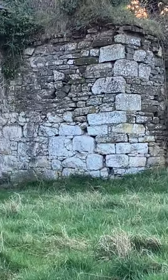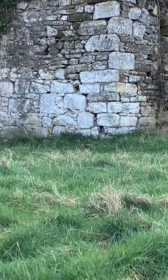Look at the old brickwork there, the blocks. Some size, some of them blocks, aren't they? Fantastic.